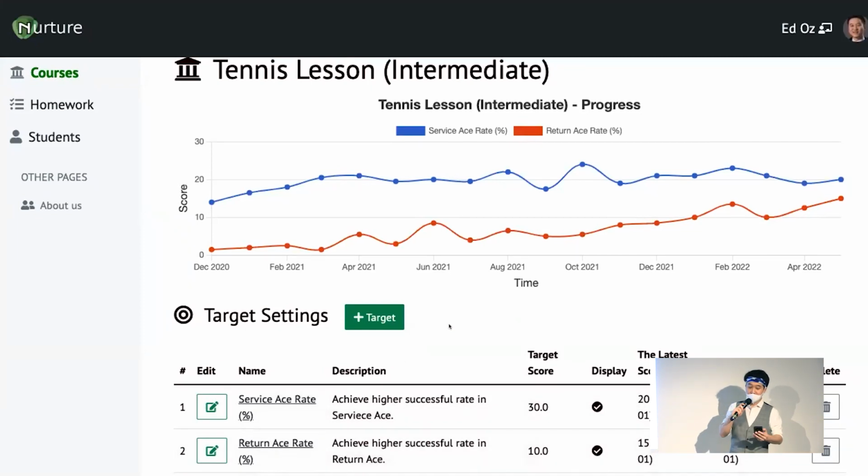He won't be able to do this overnight, however, so the initial target success rate is set at 30%. So that means if he can demonstrate 3 perfect serve aces out of 10, he's ready to progress to the next step in the course.